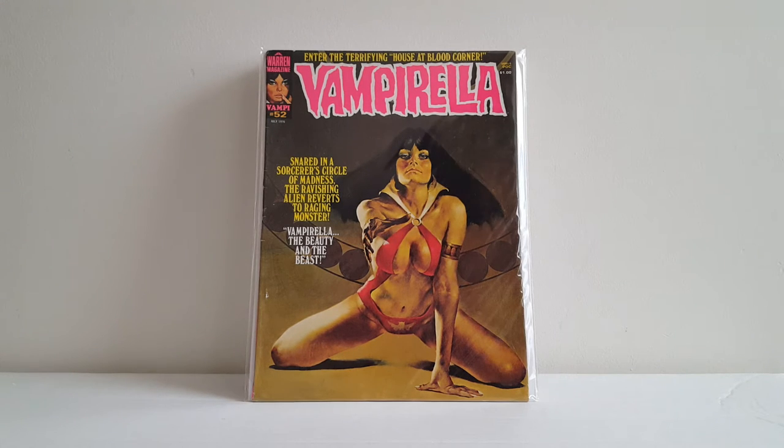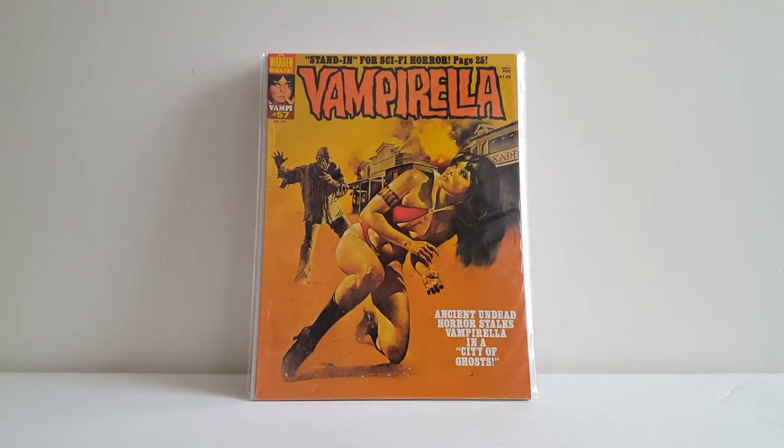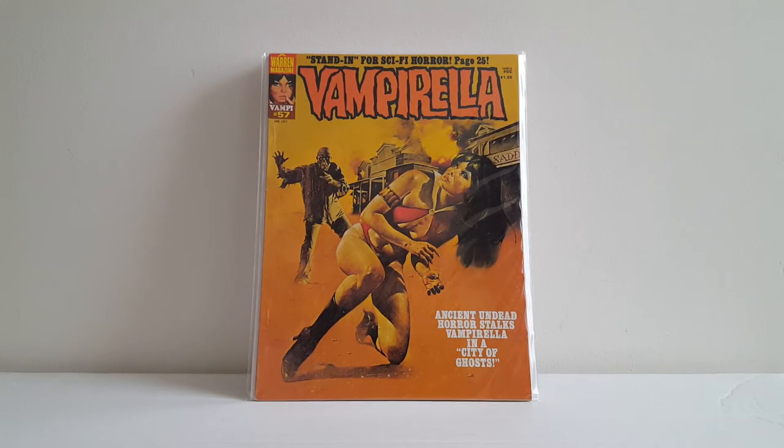Couldn't believe I found some Vampirella magazines for $2 a pop. They're usually not cheap around here, even the common issues. Got Vampirella 52. Stunning cover. Not sure who did that. I have an idea, but I'll probably be wrong. Have to look it up.